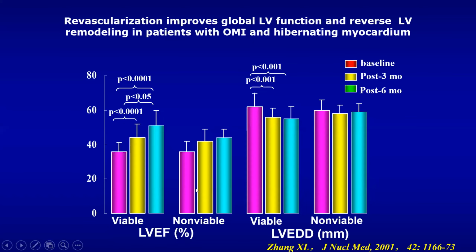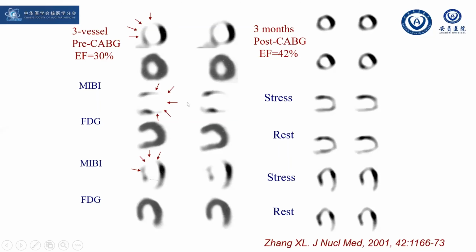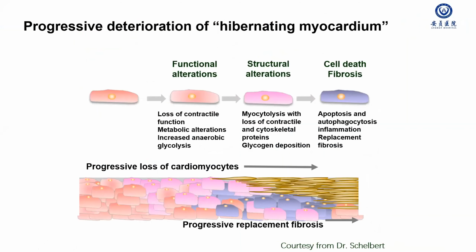At that time, we couldn't use a gated study, so we used echo to measure the ejection fraction and the left ventricular diastolic volume. We can see the ejection fraction gradually improved, and left ventricular remodeling was gradually reversed. So this demonstrated the viable myocardium was correct. That's one case. The resolution is poor, but this patient had a large amount of viable myocardium, and after surgery the ejection fraction was much improved.